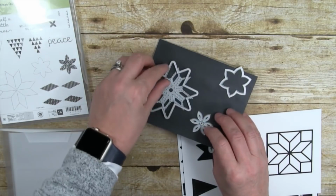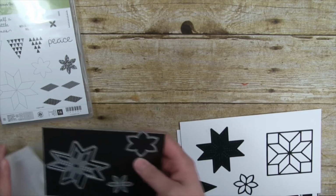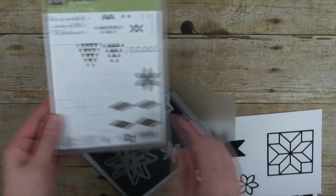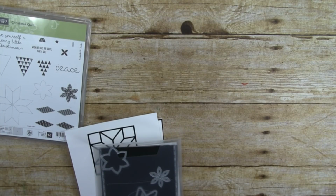That was an awesome, awesome presentation. Yay! Thank you for that, Linda. Because I want to make sure you fully understand. And then these all match up with the coordinating pieces on the stamp set, which is awesome. Just fantastic. Yep. And you can see why this has been one of the most popular sets in this holiday catalog ever since it was released.